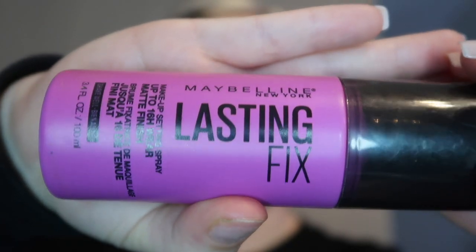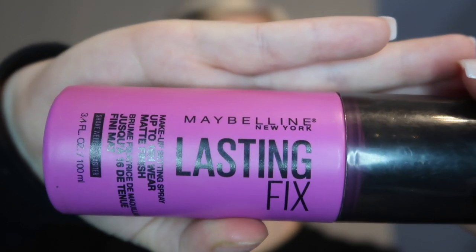All right, so after I use the translucent setting powder, the video says to go in with a setting spray. I'm using the Lasting Fix setting spray by Maybelline New York. Oh, it has to smell so strong. Now we wait for this to dry.